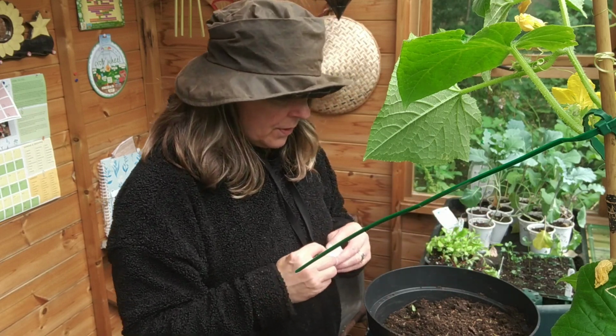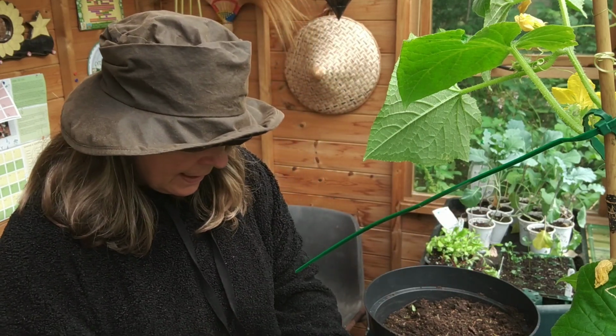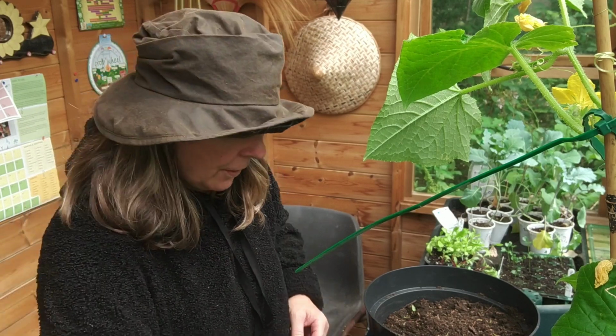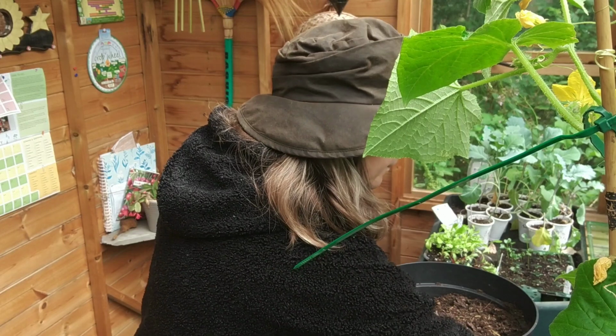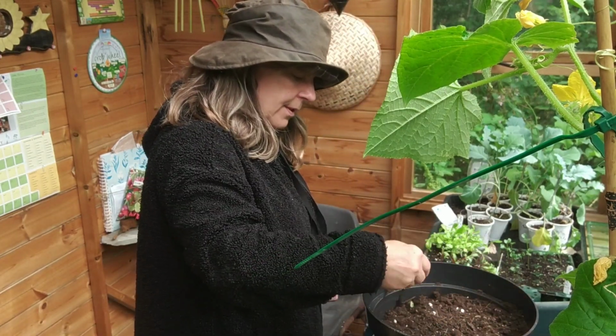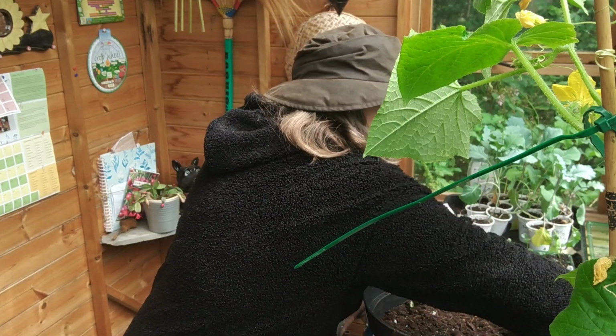So just sprinkled some of those on top. They don't need a lot of covering. Sprinkle some of shop bought compost on the top.